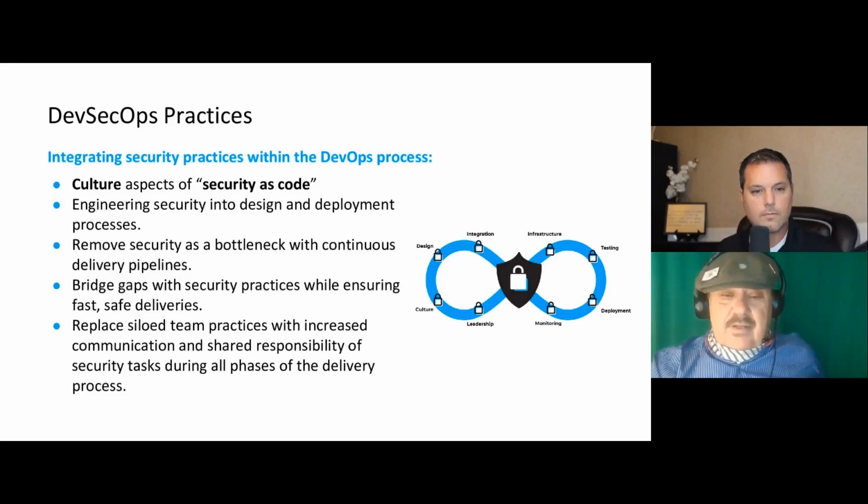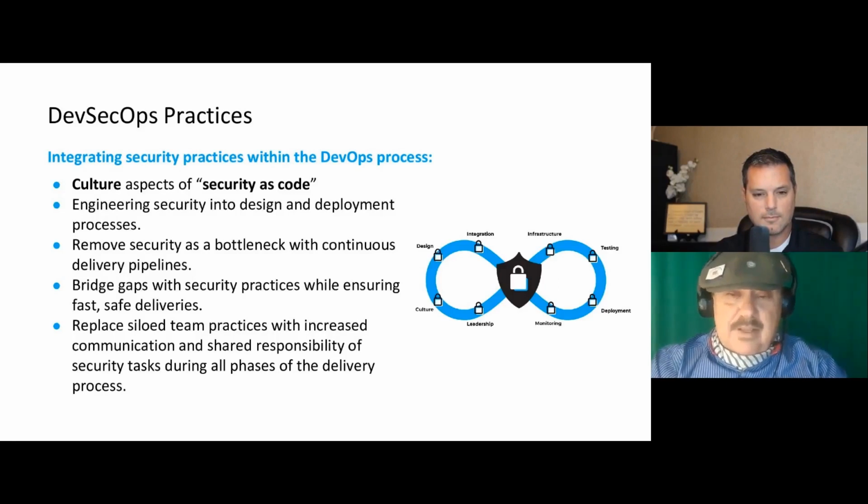Bridge the gaps with the security team's practices, but at the same time, don't slow down the pipeline by automating things and making those controls quick and efficient, and generally replace siloed team practices with better communication, especially communication between developers and the security teams, and share responsibility and execution and knowledge. So that's kind of the very high level view of DevSecOps practices as is typically discussed. There's no standard, but that's what I see as typically being discussed as the practices for DevSecOps.